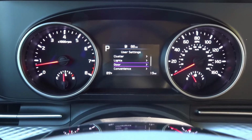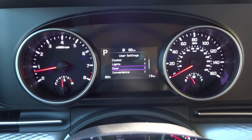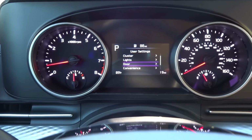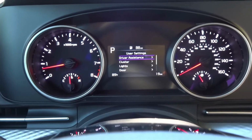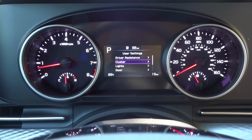Most of the stuff on the steering wheel that you see right here, you can only do when you're parked, if I'm correct. I would think that's the same thing as what it is in my Optima. I can only control some of these things when I'm parked. So just keep that in mind. If you guys get this vehicle, you can only do these things when you're parked.